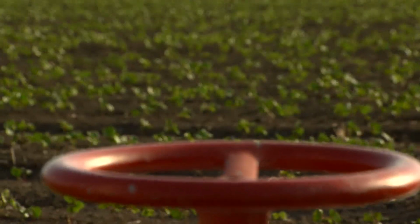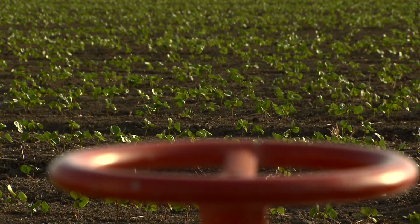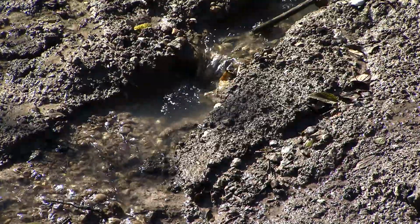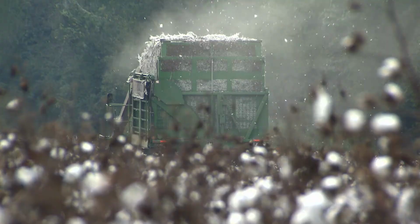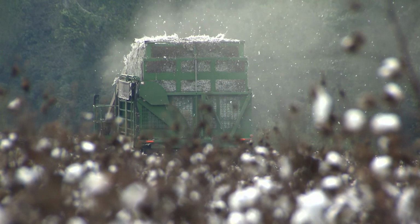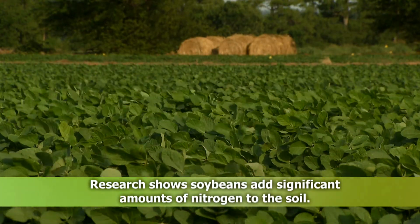Fertilizers help plants grow, but too much phosphorus, potassium, or nitrogen can run off beyond the farm. AgCenter researchers validate proper fertilizer rates for crops like corn and cotton and help farmers reduce their nutrient load. And I think we've validated some things in the past several years as far as nitrogen management.